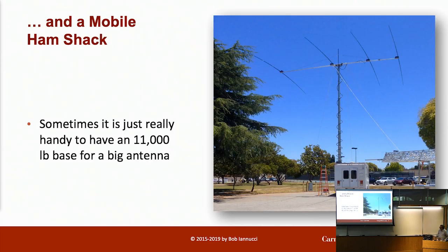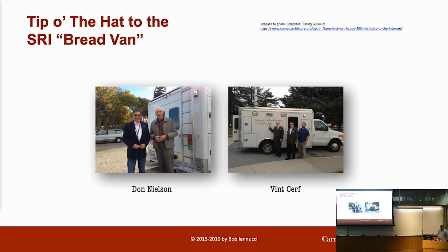Okay, it's also a really great 11,000-pound counterweight for when we use it for amateur radio. So this is a 4-element beam with a 32-foot boom and a 36-foot span. Our pneumatic mast will hoist 150 pounds. That's a 100-pound antenna. So we use that for amateur radio field day. Literally, we go from 1 megahertz up to 6 gigahertz with this van. It's a fantastic resource. Not with that antenna. Sorry, not with that antenna.